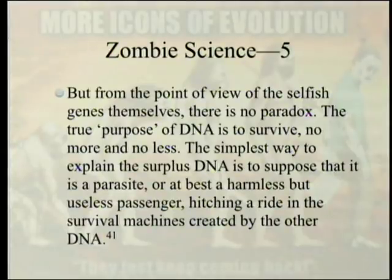But from the point of view of the selfish genes themselves, there is no paradox. The true purpose of DNA is to survive, no more and no less. The simplest way to explain the surplus DNA is to suppose that it is a parasite, or at best a harmless but useless passenger, hitching a ride in the survival machines created by the other DNA."